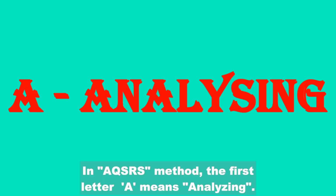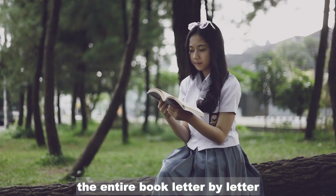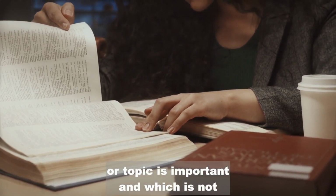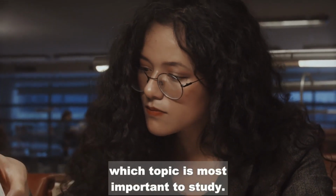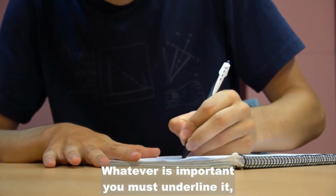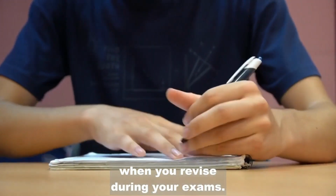In the AQSRS method, the first letter A means analyzing. That means you need not study the entire book letter by letter, but you must know which chapter or topic is important and which is not. Here you have to analyze which topic is most important to study. Whatever is important, you must underline it so that it becomes easier when you revise during your exams.